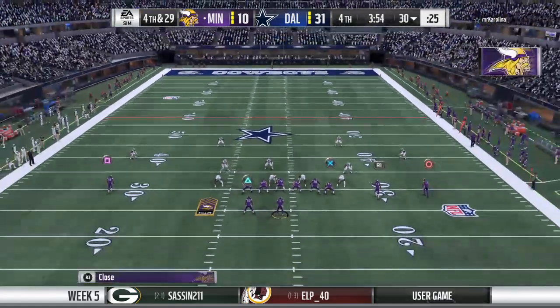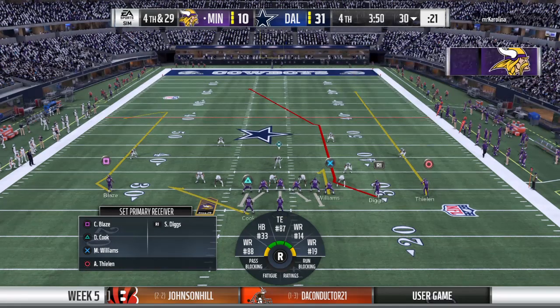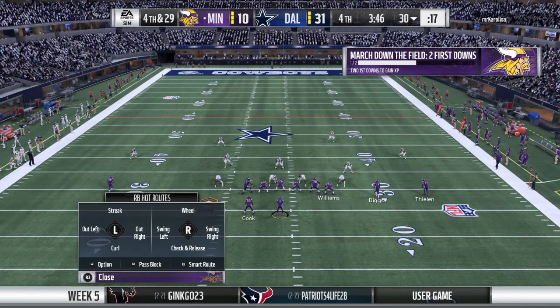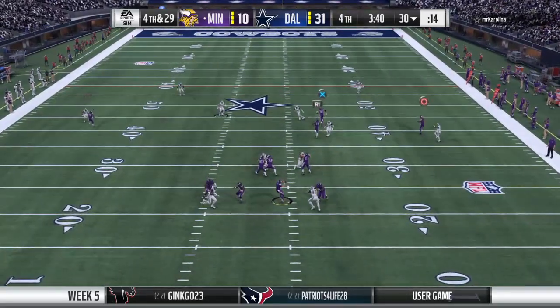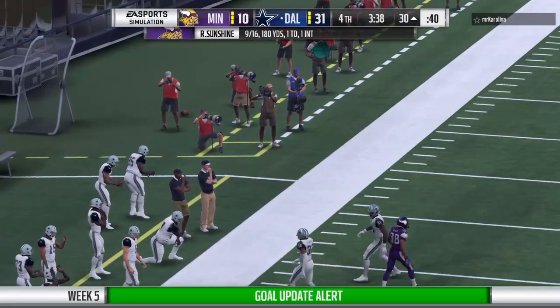Here we go now. 3-19. Watch it now, Barney. No. Check. Patriot. Leopard. Got to try it here. He's back to throw. And this is going to be incomplete.